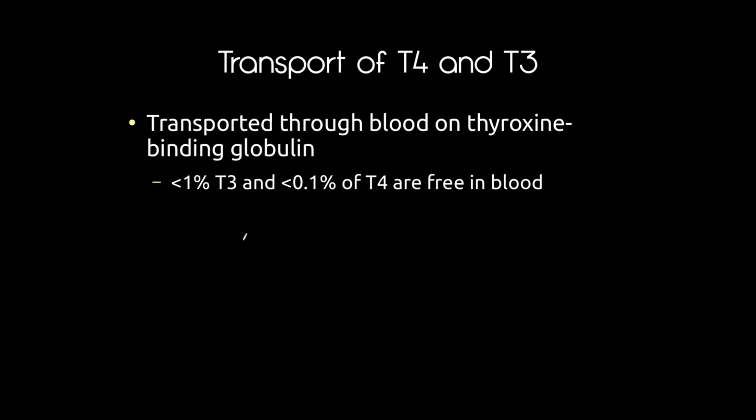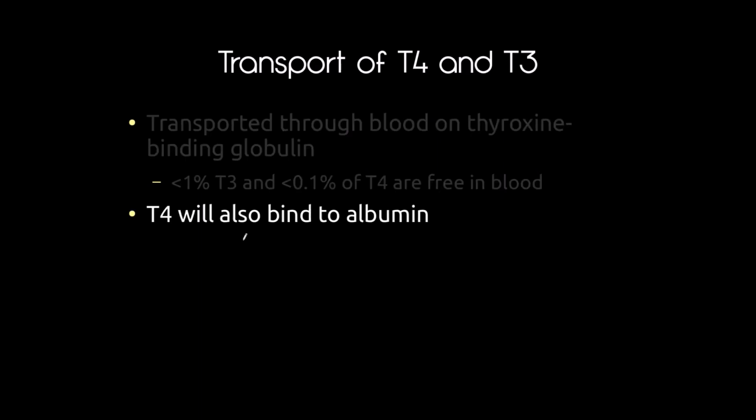And almost all of the T4 and T3 are going to be bound to these globulins. So less than 1% of T3 and less than 0.1% of T4 are actually free in the blood. So very, very little of both of these are free in the blood. Most of it, the vast majority of it, is bound to these plasma globulins. T4 will also bind to albumin. So albumin is one of these general transport plasma proteins that will just kind of hoover up whatever lipophilic proteins are out there. And T4 will also bind to this albumin, but T3 won't.